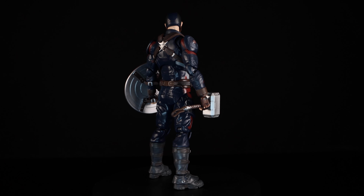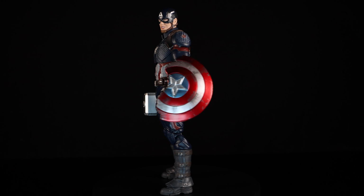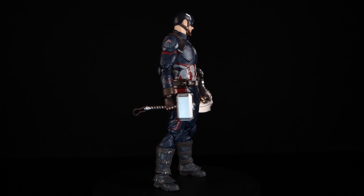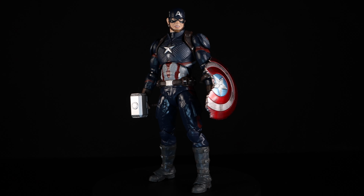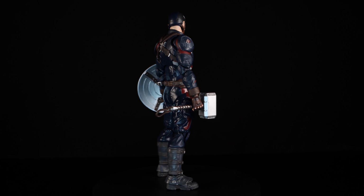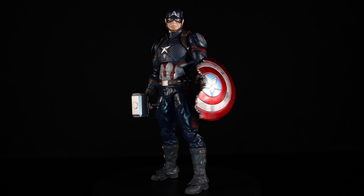Second is that the shield is very, very annoying to deal with. It has removable straps that can be interchanged with the other shield that he has, and they're just very finicky, very annoying, and just unpleasant to deal with. And the third thing that killed this figure is the swinging Mjolnir effect that he comes with. That thing is absolutely heavy. He cannot hold it. It topples over.